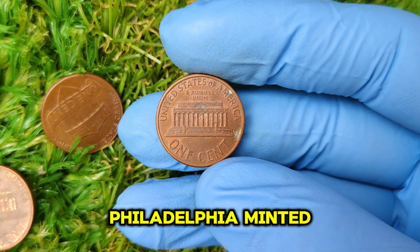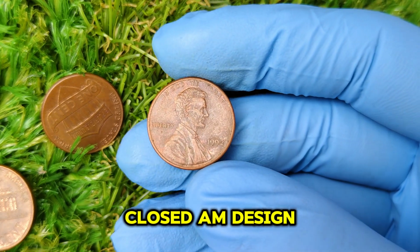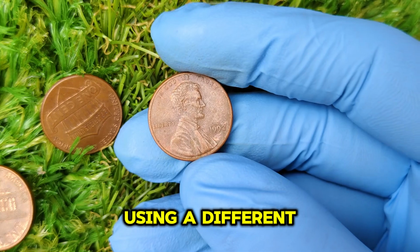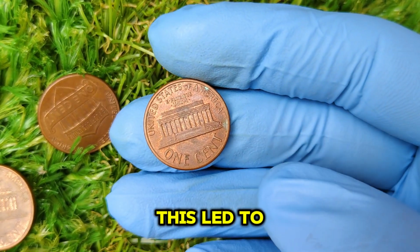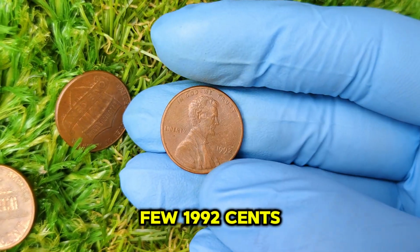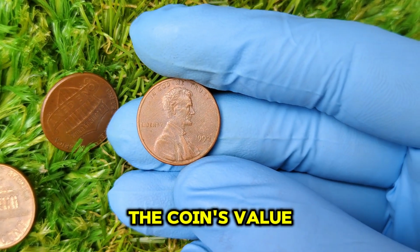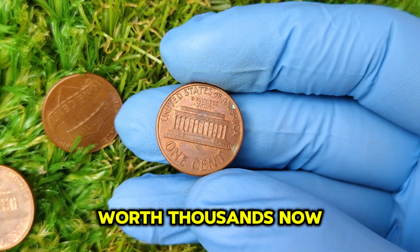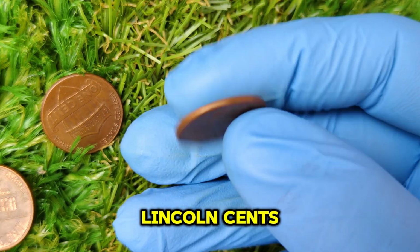While most Philadelphia minted 1992 Lincoln cents were produced with the standard wide AM design on the reverse, a small number were actually minted using a different die intended for 1993 cents. This led to the close AM style being misused on a select few 1992 cents. This subtle difference can make a huge impact on the coin's value, turning an ordinary penny into a collectible worth thousands. Now, let's get into what you need to look for in your 1992 Lincoln cents.